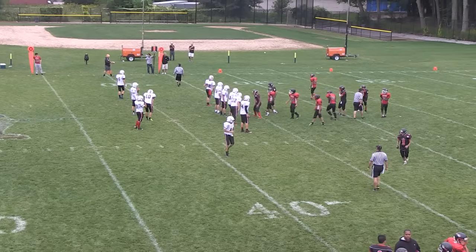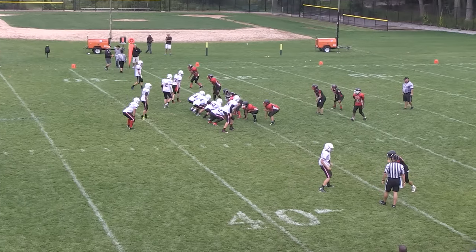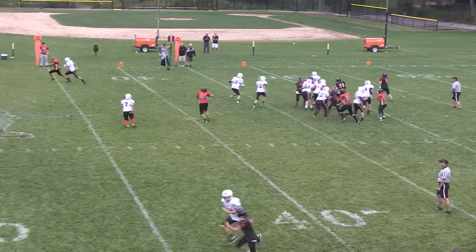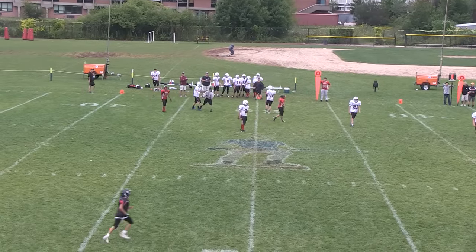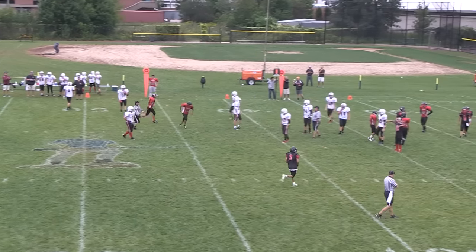First and 10 for Chelsea as they break the huddle. They need to get up to the line quicker. There's the snap, number 8, looking downfield. He's got to throw it. It's a wobbler, and it does not get to the wide receiver. Evan Long on the coverage. Badly underthrown there.